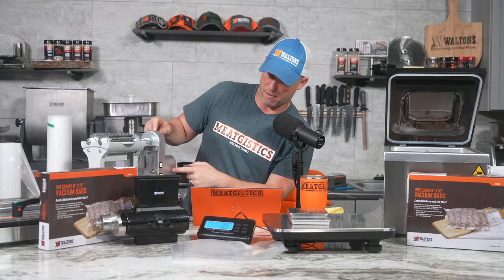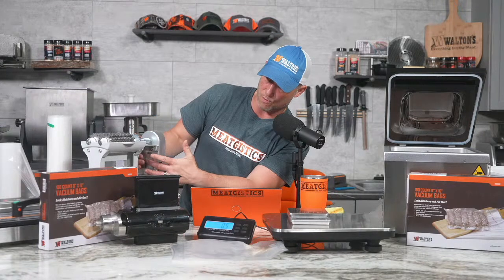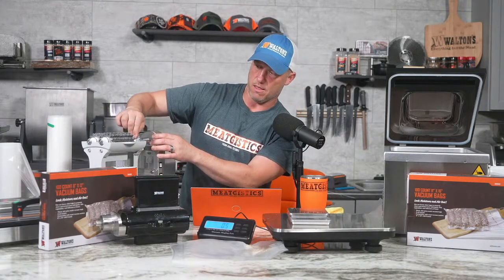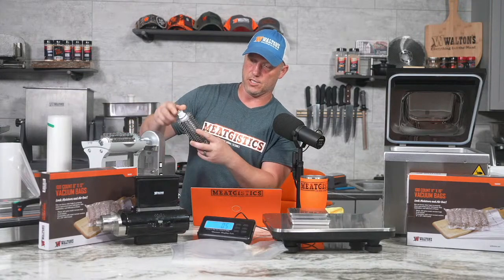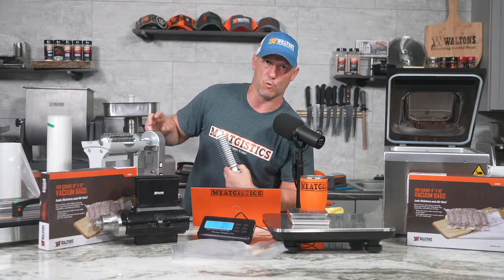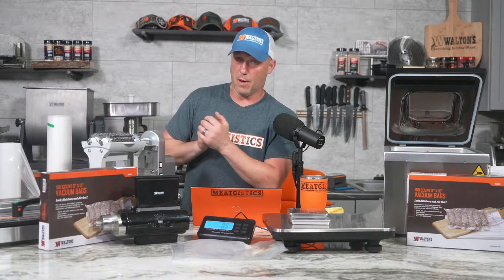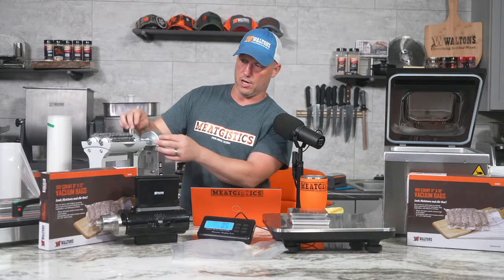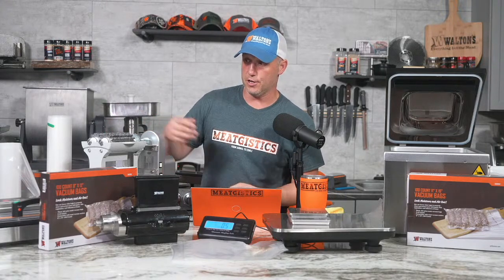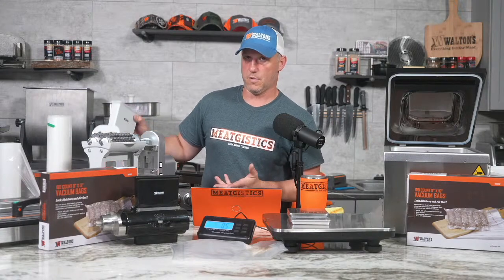Now, if you have the motor attached to this, you do have to take the motor off of these screws back here to release one of the blades. So a little bit more in depth, takes a little bit more time if you have the motor attached. But that's it. If you don't have the motor attached, you're done. Take these out, clean them, wash everything down, and you're good to go. Cleaning on these really isn't anything hard.